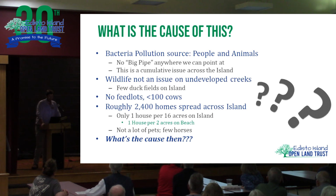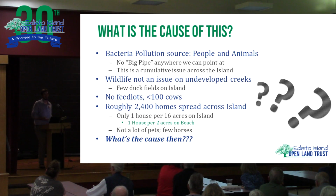likely issue. And if we look at housing density on Edisto Island, there's about 2,400 homes, 2,400 residences, which at the very least there's 2,400 mailing addresses because I sent out 2,428 postcards for this workshop, so I know that for a fact. And that's not a tremendous density on the island. That's only one house per 16 acres when we look at the whole of Edisto Island. And even looking at the beach, it's only about one house per 2 acres when you boil it down there, which is not that tremendous of a density.